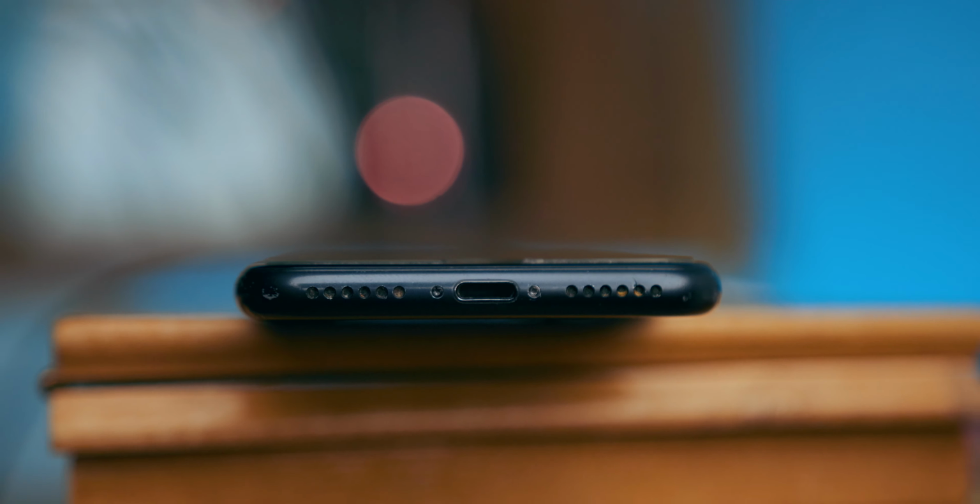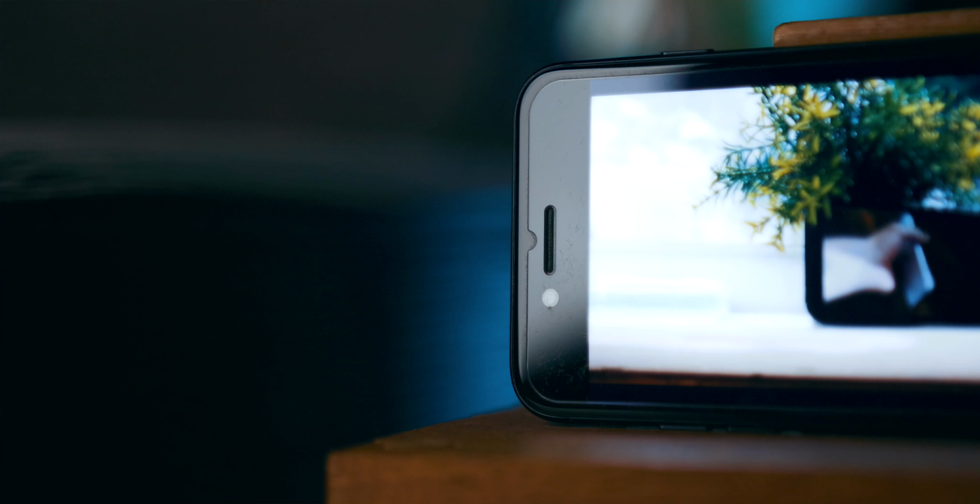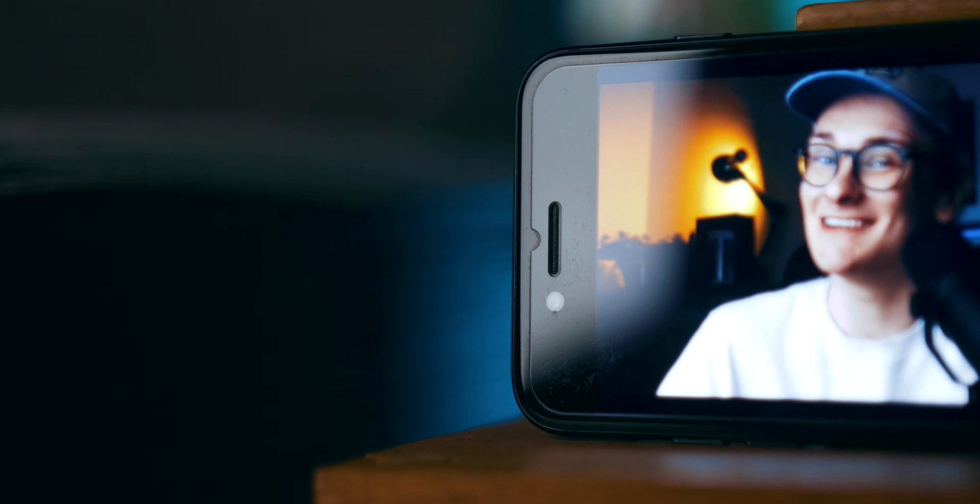Heading back to the hardware side of things, we're going to be talking about the speakers. The iPhone 7 was actually the first iPhone to feature the stereo speaker mode, which utilizes both the top and the bottom speaker to create a more immersive sound experience when watching videos or listening to music on your phone. And I know, at first there were certainly some issues with the speakers being off balance, but I think that's pretty much entirely been sorted by software now, and I've got to say, works pretty nicely.